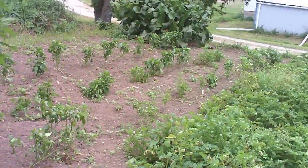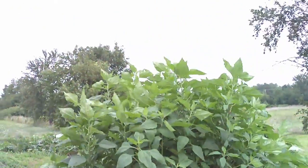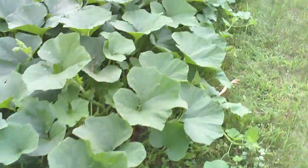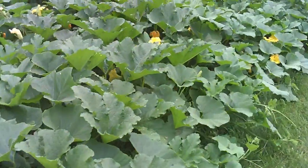The peppers are doing okay, recovering from my laziness and not weeding them enough. And Jerusalem artichokes are getting really tall. They're not blooming yet though. Anyways, we'll walk past the massive pumpkin and squash patch. There's some butternut squash and pumpkins in there.